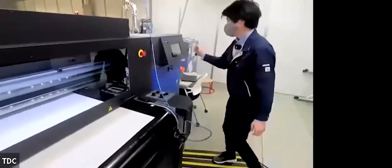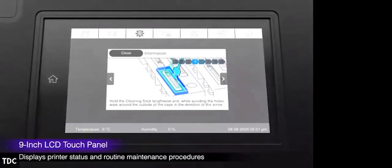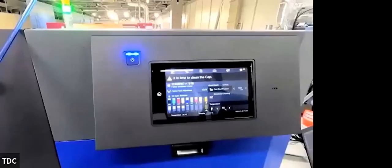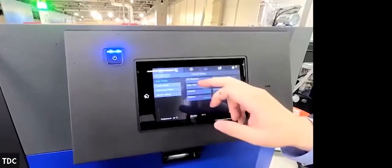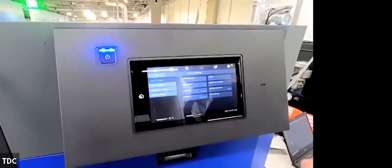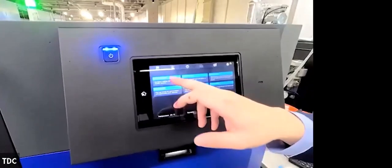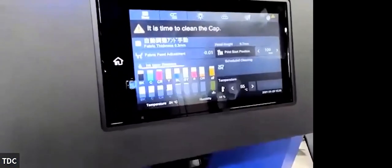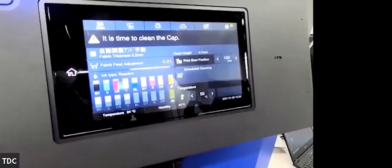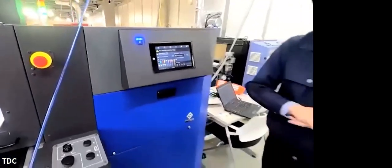Okay, next, it's about LCD operating panel. We are using a 9-inch LCD panel, and you can operate with touching. Okay, touch panel, and through this monitor, we can understand the printer status, like remaining ink amount, and humidity, and temperature, and so on. It's a very simple operation. Okay, that's all about the front side.